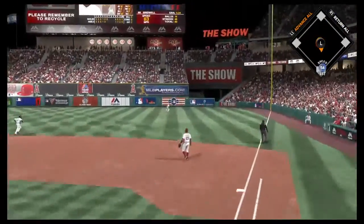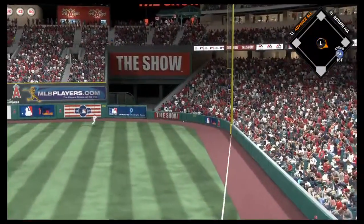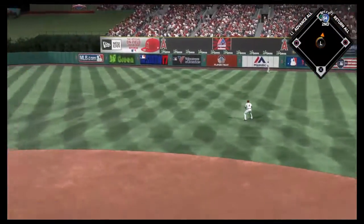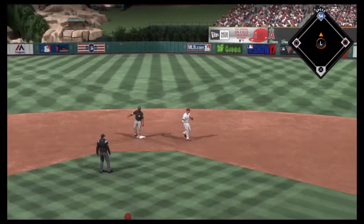Now a swing as he shoots this down the right field line. And that'll get down for what should be extra bases. He takes the turn and heads for second. And he'll make it to second base now with 2 gone.